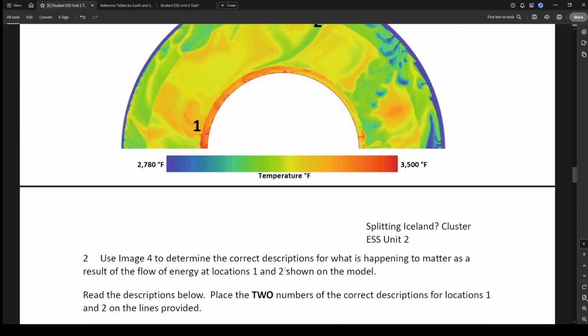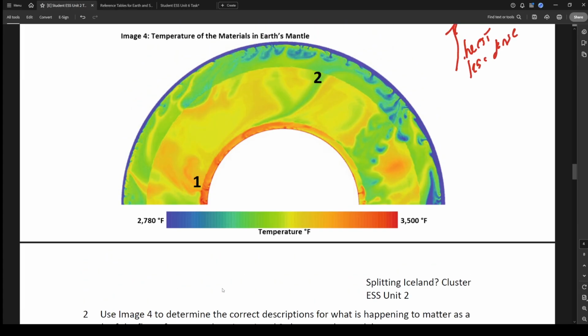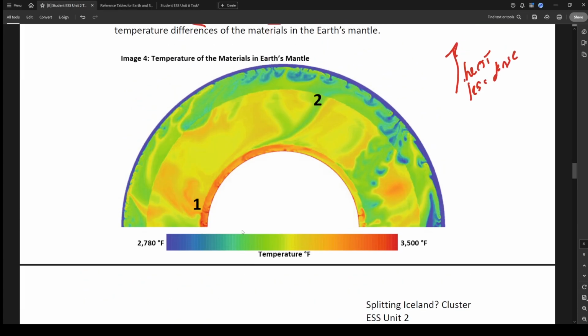Use image 4 to determine the correct descriptions of what is happening to matter as a result of the flow of energies at 1 and 2 in the model. So this is a giant convection current. It's not great in the picture, but we're rising here and we're kind of sinking back down here. So I think this is what they're going for here.